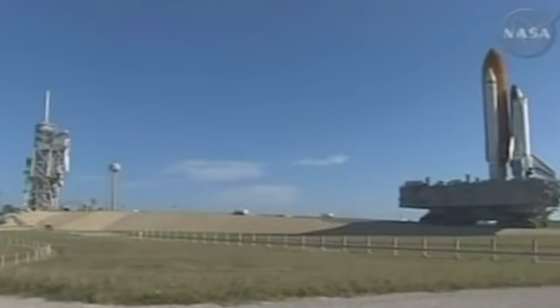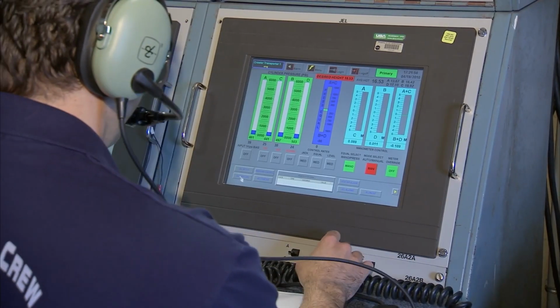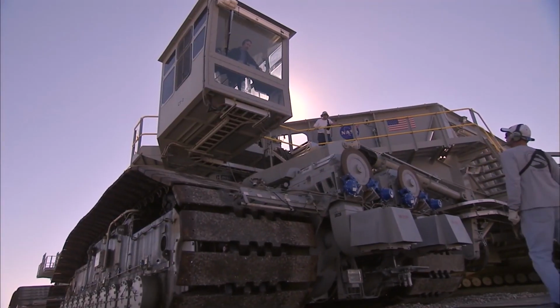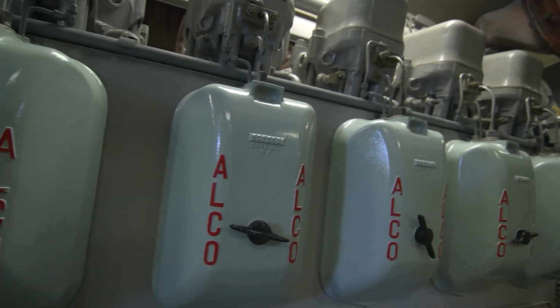Well, the crawler has its own unique leveling system. It uses a gel hydraulic system to correct any leveling that needs to be performed to keep the rocket perfectly straight. The engine that provides the power for this beast is actually a real engine that came from a locomotive company from the 1960s.